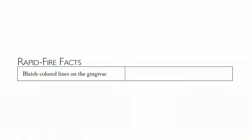All right, that's going to be it for the quiz. Now we have one rapid fire fact. If you see bluish colored lines on the gingiva, you should probably think about lead poisoning. So these are called Burton's lines.